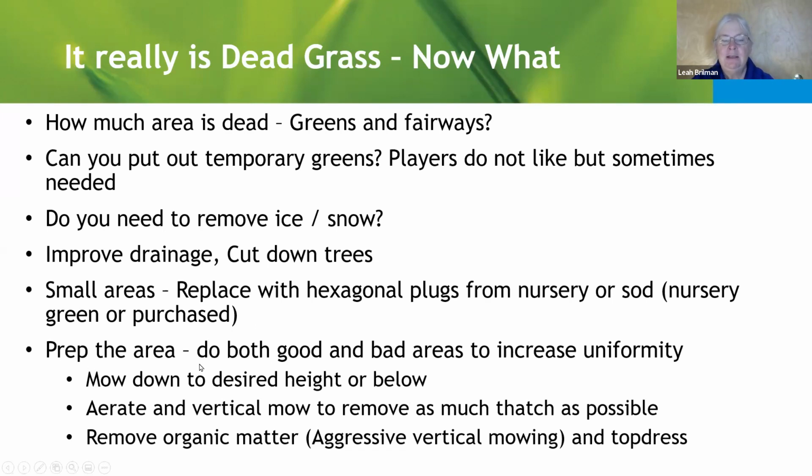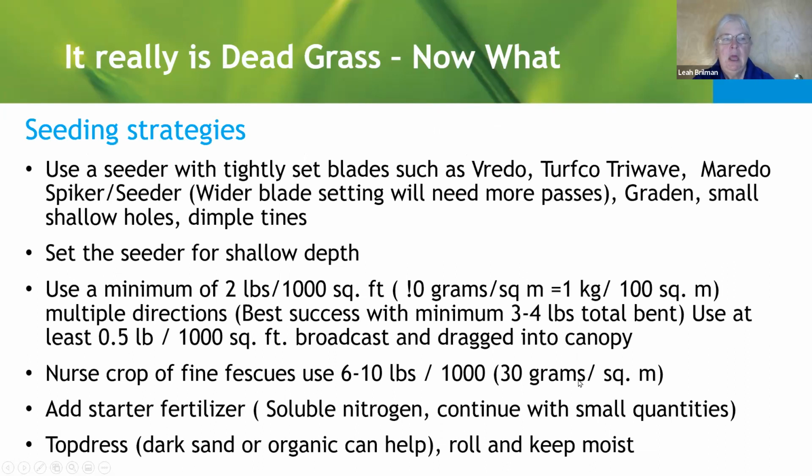Prep the area. I say do both good and bad areas so you can increase your uniformity. Mow down to desired height or below. Aerate, vertical mow to remove as much thatch as possible. Remove organic matter, aggressive vertical mowing, and top dress as you put it in. You could also use a seeder with tightly set blades such as Rito, Turco Driveway.